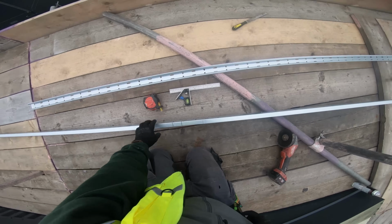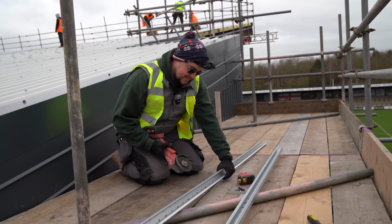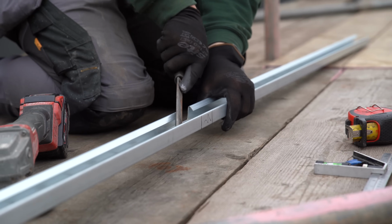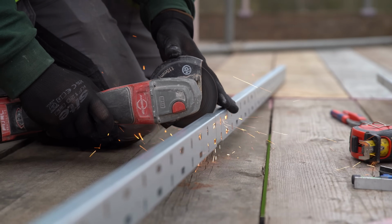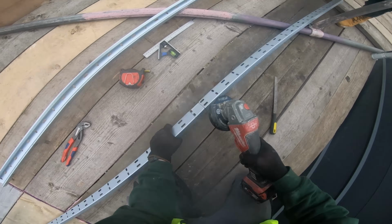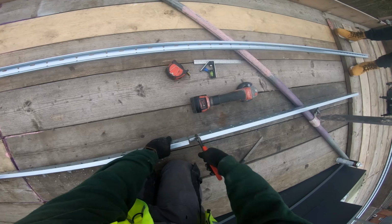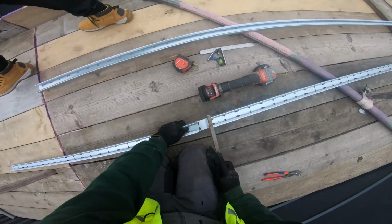I am cutting the cross sections in for the DC cables. You know what? I can't wait for the comments to say, "That's a cutting disc." Yes, I know. Grow up. Does it work? Yes.